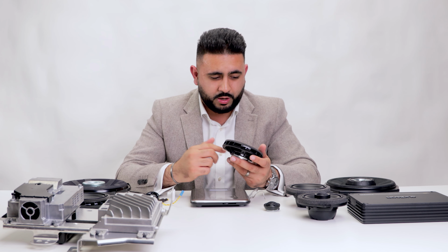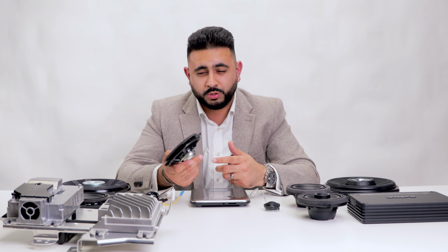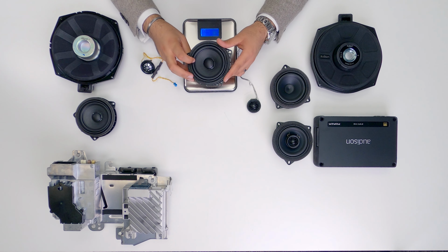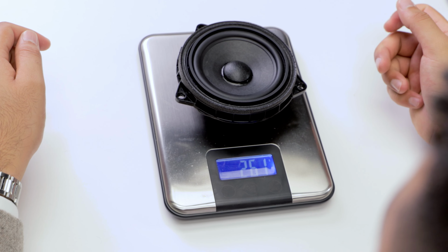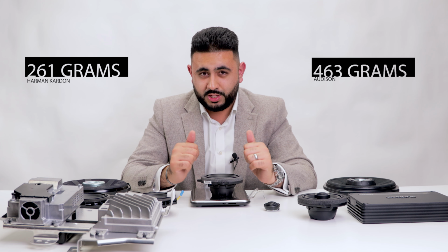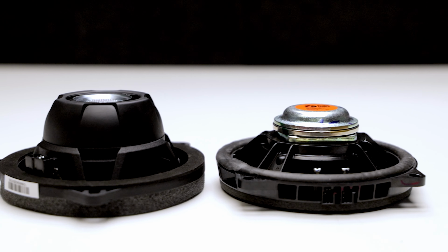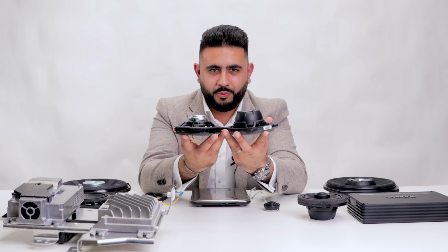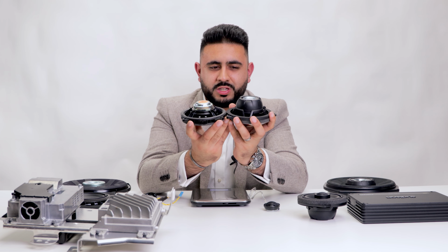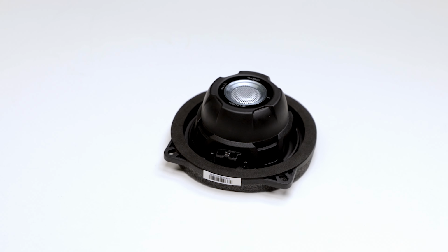I mean, we'll do a little weight comparison between this and the Audison one now, just to give you an idea, but it just feels so cheap. I mean, yeah, not surprised it's here, to be honest, but let's weigh that in. So that's 261 grams over the Audison 463. Now that's the difference. So you see here the side-by-side comparison, just absolutely incredible. Like the difference in depth is firstly very noticeable, as you can see, but the weight difference is massive. The reason why the weight difference is because this is built out of something properly and this is not.